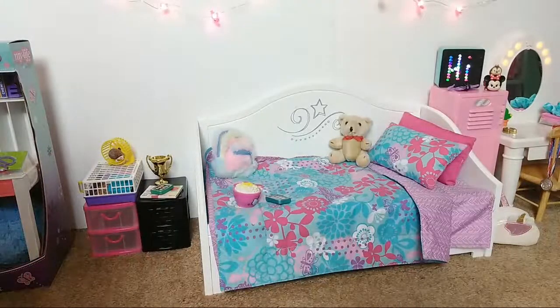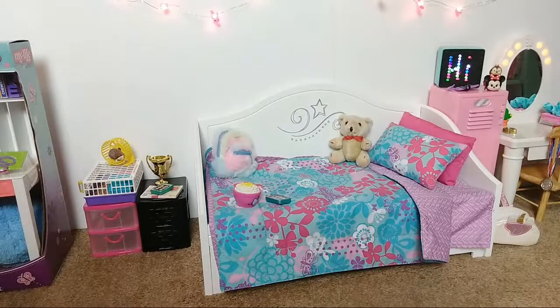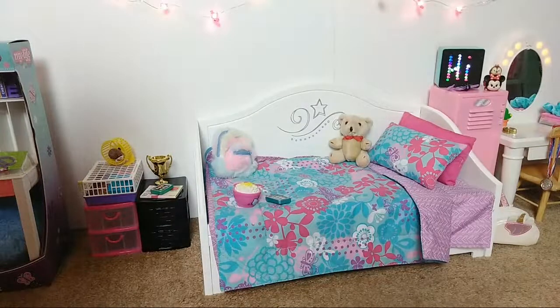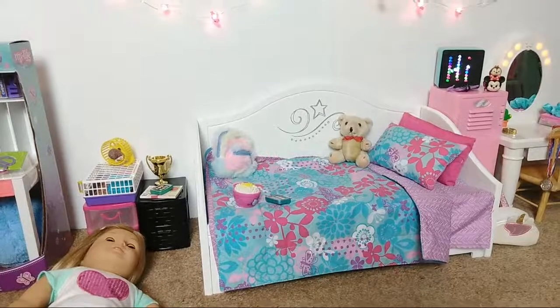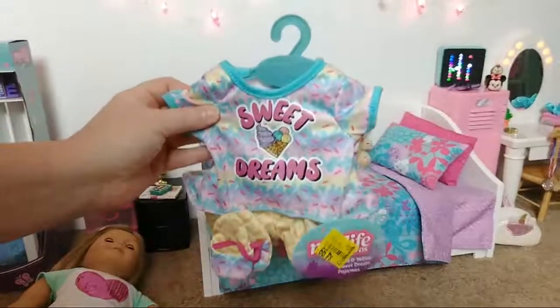It looks a little dark in here right now because I wanted to put the lights on back there for you guys to see them. So hopefully the lighting's okay on your end, because we're only using one of our lights today. Yeah, one of the bright lights. So I'm going to show you some other stuff we're going to open real quick, and then we will get started.